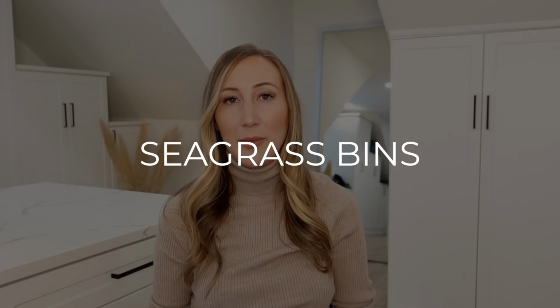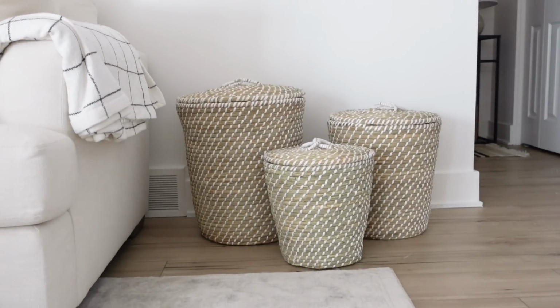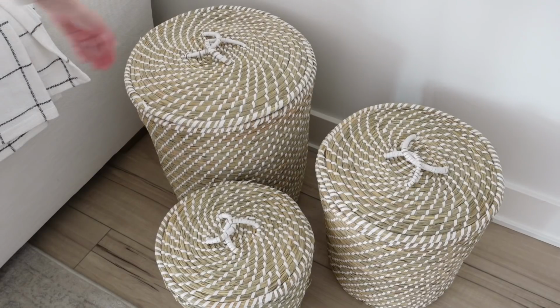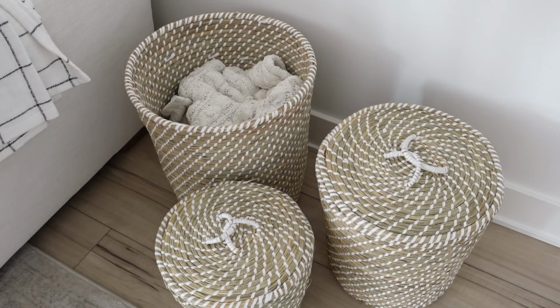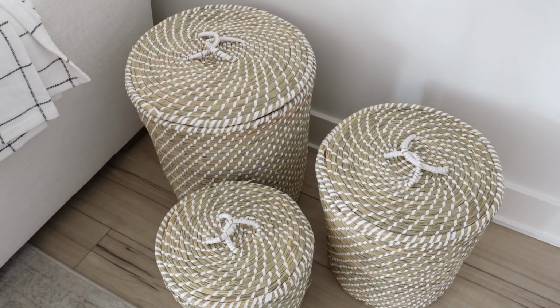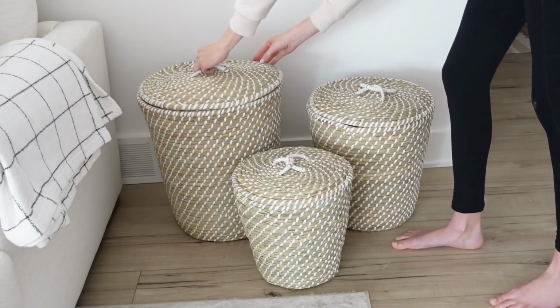A new organizational item I got for our house are these seagrass bins from Target. I love that they came in this set of 3. So this is just another way I can easily pick up the living room, is by throwing loose toys into these baskets. I can put blankets in there. We can easily take them in and out if we want to lay on the couch with them. They seriously help so much to keep the living room organized, and they look so beautiful in the room.